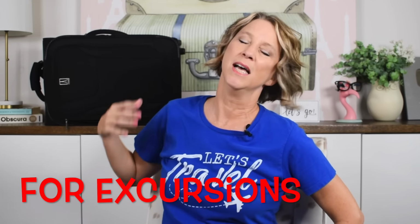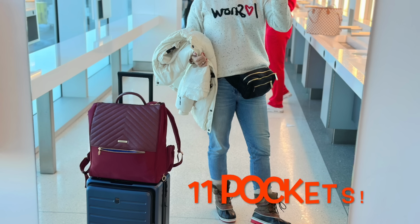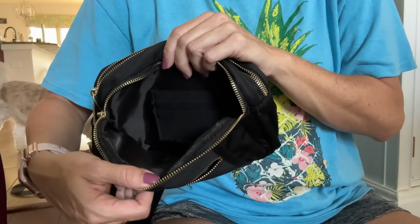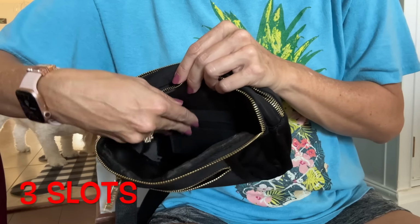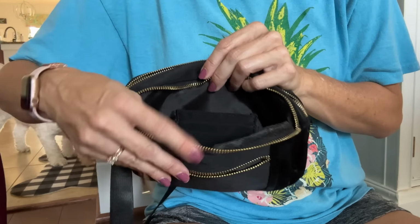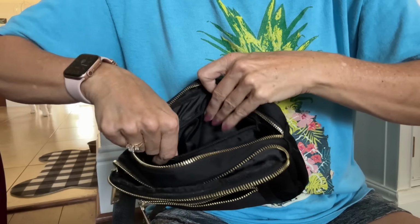If you are taking a walk and want to protect your valuables, I took it on a scooter the other day with my friend, and it was great being hands-free and not having to keep pushing my crossbody bag behind me. This belt bag is great for travel because you can fit so much in this bag. It has 11 pockets. The outer fabric is super soft and the strap is easy to buckle. The zipper quality is top notch. I love everything about this bag.